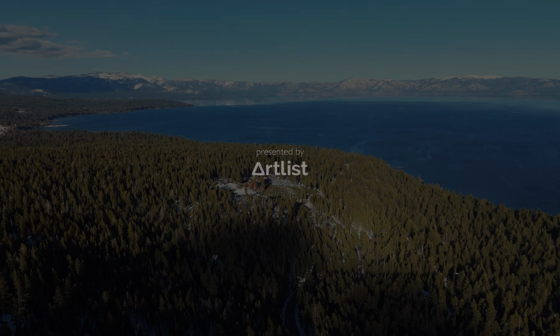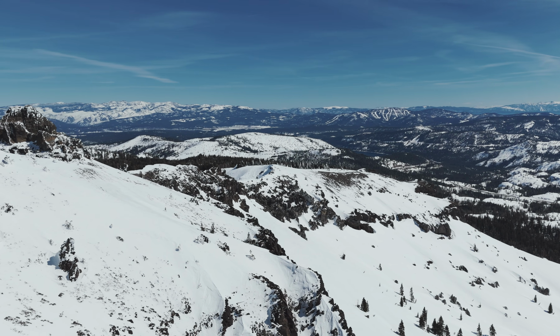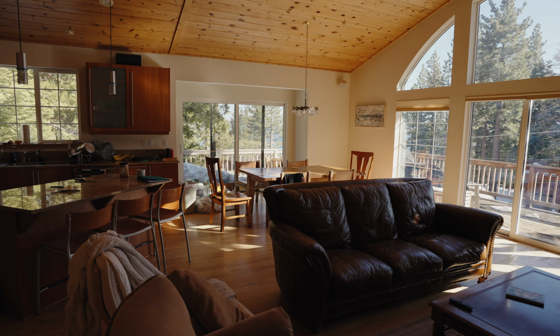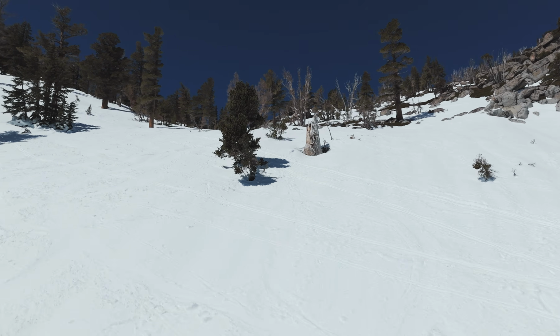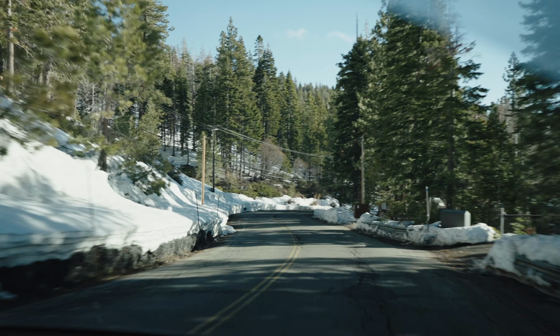When someone invites you to stay in Tahoe, the correct answer is always yes. This time it was my parents and some family friends who were renting a house for 5 days outside of Tahoe City and using that as a base for some spring backcountry skiing. California can have some truly incredible spring backcountry conditions, and with the weather looking promising for some corn formation, I was stoked.